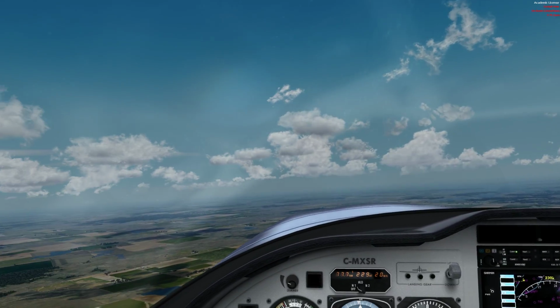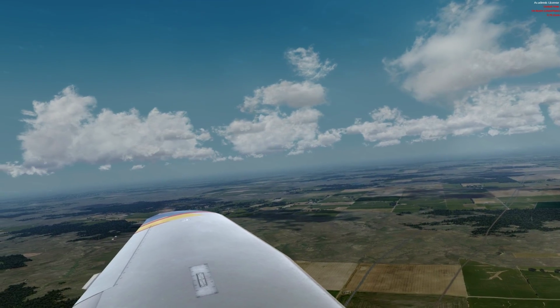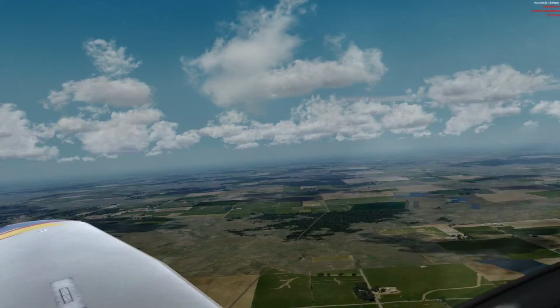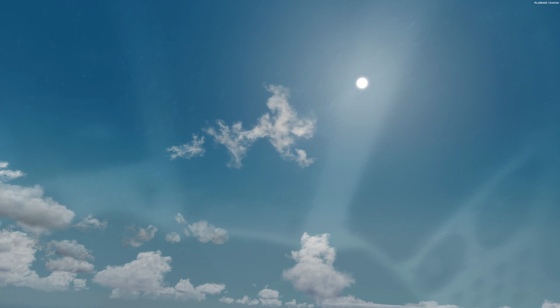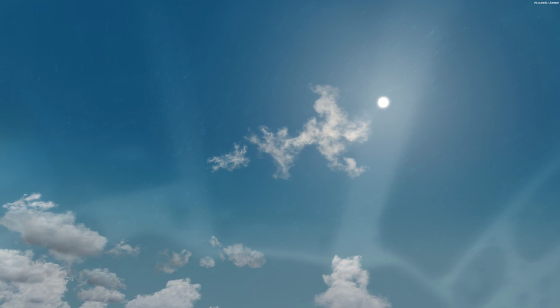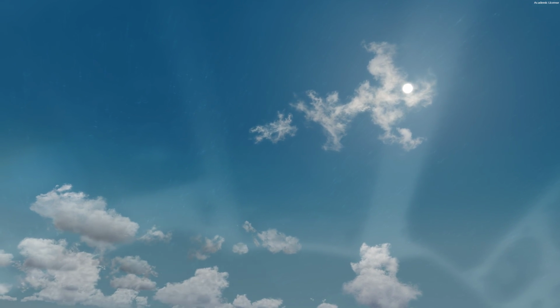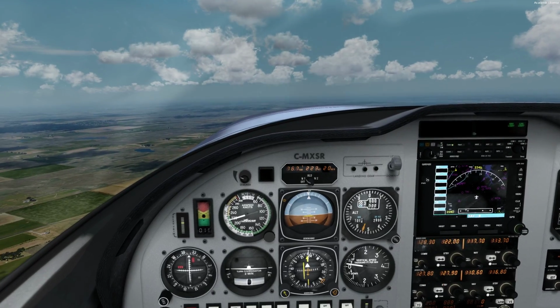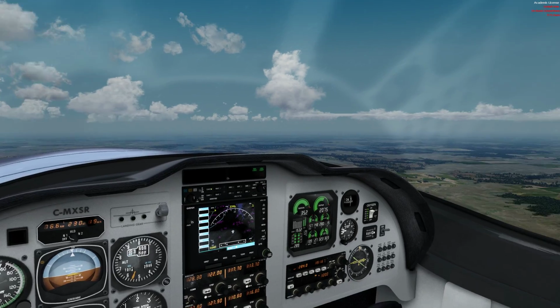Apart from the autogen distance, which is fantastic, another huge upgrade in version 4 is the clouds, I think. Being able to run high-res clouds really does look a lot better. Look at that wispy thing that we have above us right now. That looks a lot better than it used to.